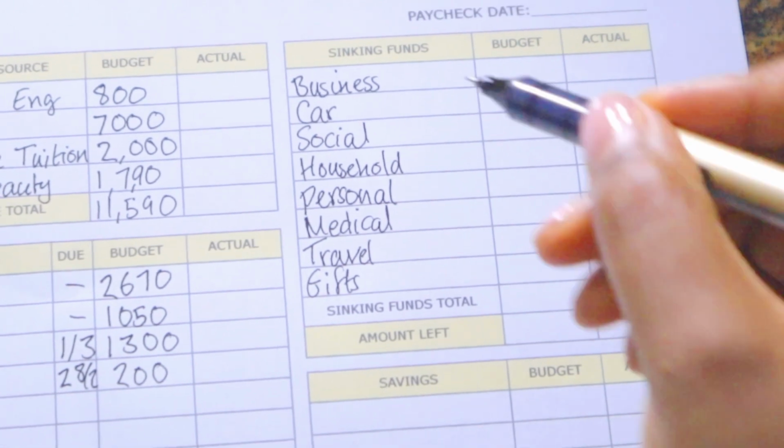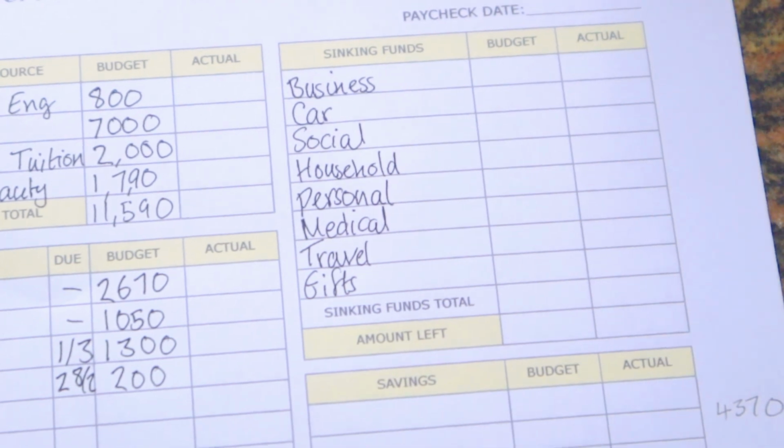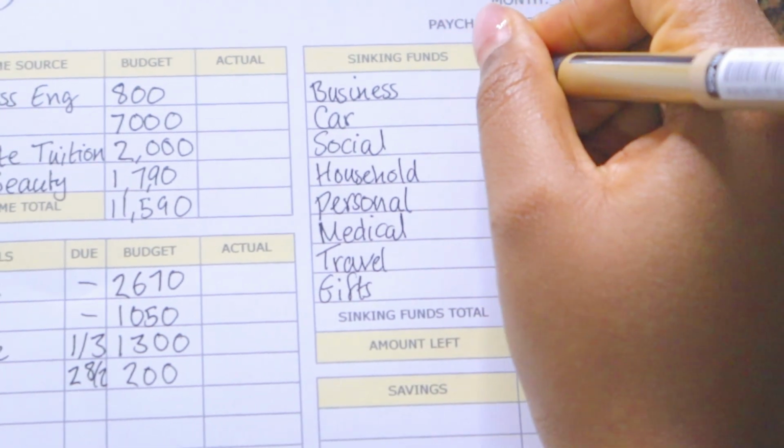We continue. So for business, I know already I'm using my savings tracker, which is over here. I know I need to budget 3,000 for that. That's a must.